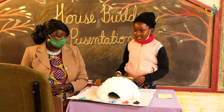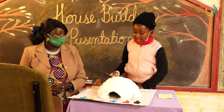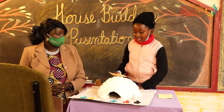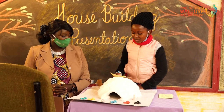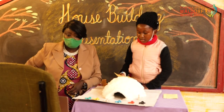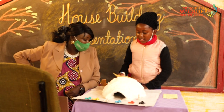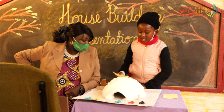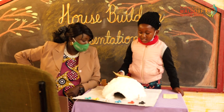So these are the things that I used for the igloo and what they cost. Velvex cotton wool, 333. Hey, that's money we are talking about here. Number two, clay, 58 shillings. Number three, glue, 64 shillings.